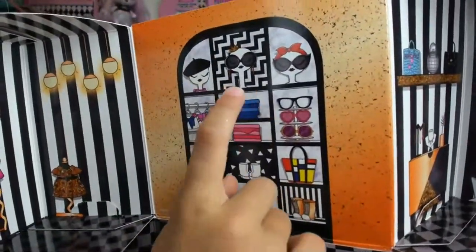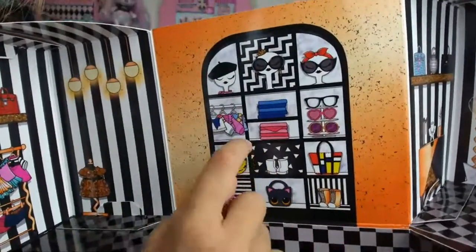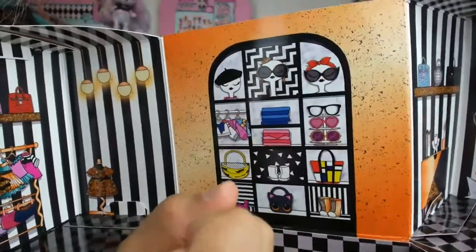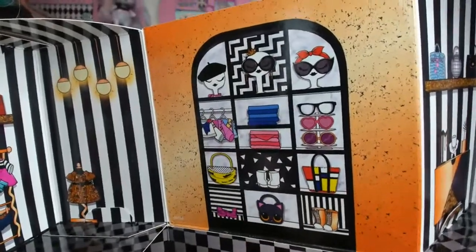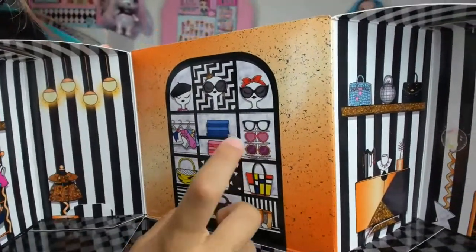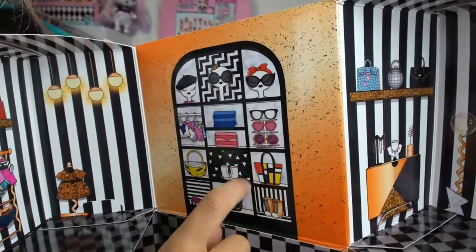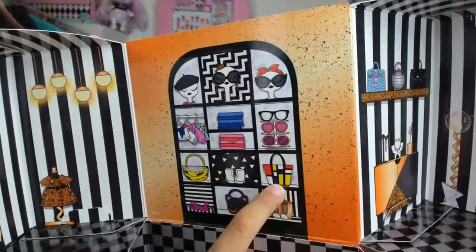There are tiles of Fanime. I don't know whose outfit this is. This is Bonbons. Those are more clothes. Towels. Oh yeah, maybe the clothes. You're right. Or a scarf. Glasses and sunglasses.